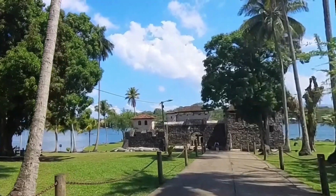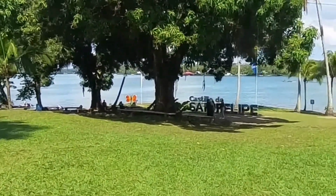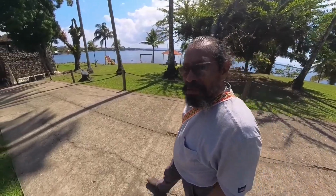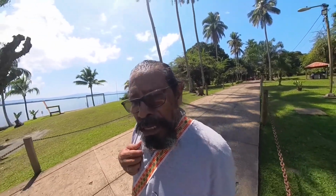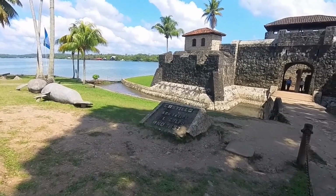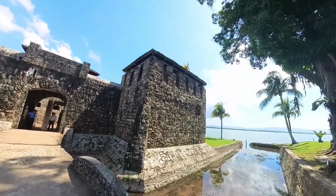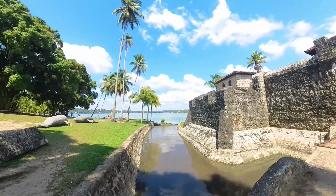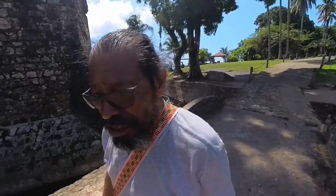This is the entrance of Castillo de San Felipe. And we're gonna walk through it. And right over there, you can see the sign that says Castillo de San Felipe. Well, Castillo de San Felipe was built in 1651, right there. So this has access directly to the ocean, and this side is Lake Isabel, and this side is the Caribbean Sea. We have a lift bridge, which is nice.